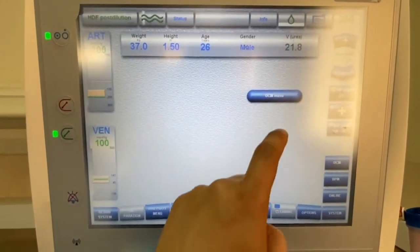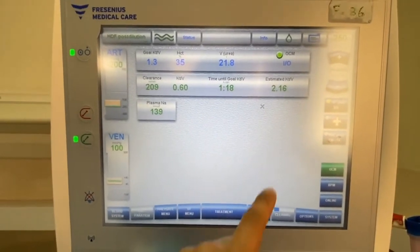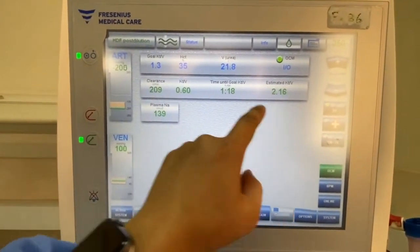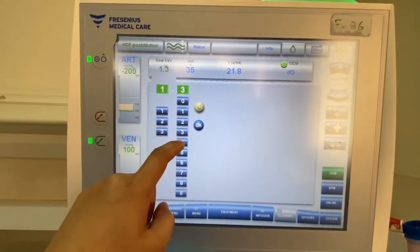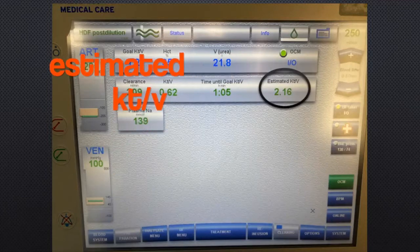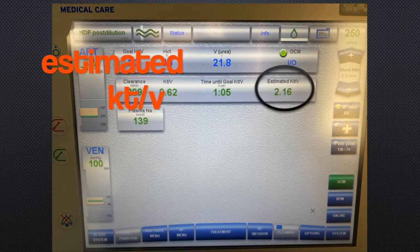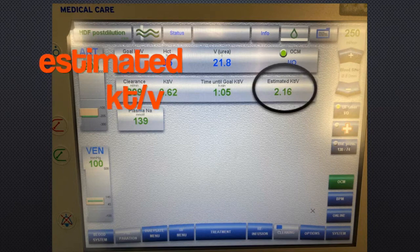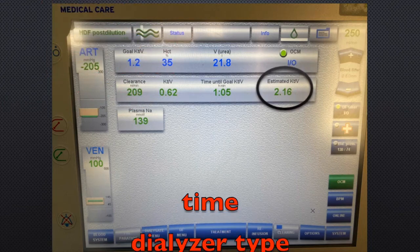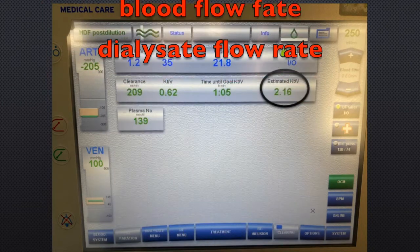Then you go back to the OCM menu and you will be able to see the details for estimated KT over V compared to your goal, which you can set between 1.2 to 1.4. After setting up the online clearance monitoring, the machine will provide you values for estimated KT over V that gives you the predicted value once the patient finishes at the present parameters set in the machine, determined by time, type of dialyzer and size, blood flow rate, and dialysate flow rate.